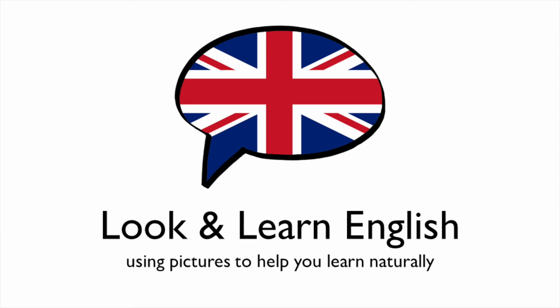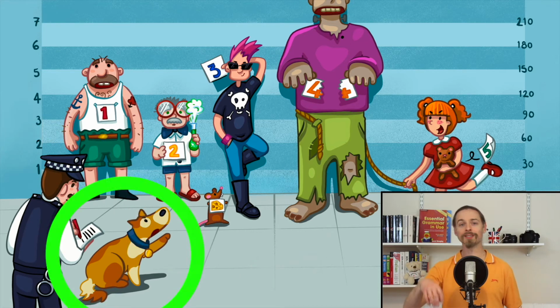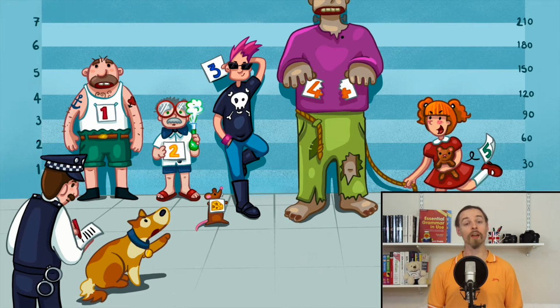My name is Adrian, and in this lesson we are looking inside a police station. In the police station, we can see 5 people standing in front of a wall. There is also a policeman and a police dog. The policeman has a description of somebody that the police are looking for.